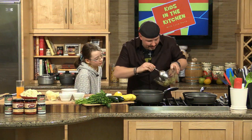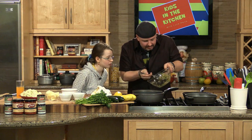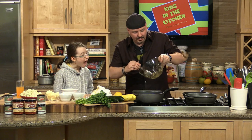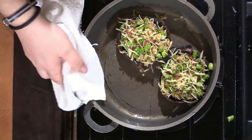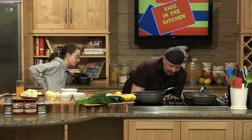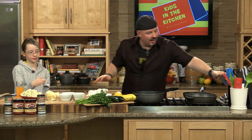But look, I'll show you real quick because we'll go to a break and then we can wash our hands. I'm just taking these and I'm going to pop them right on top of here. Now, this is so simple. You can make this stuffing more complicated if you want, but why? Because this is like having a whole steak dinner right here, but without the steak. Now we're going to pop it in the oven for about 15 or 20 minutes, 400 degrees. While that's cooking off, we're going to start our cauliflower.